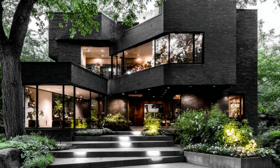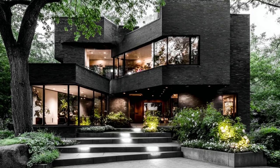Living in such homes is a statement, a declaration that design can challenge and still nurture.